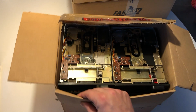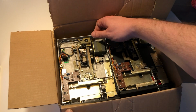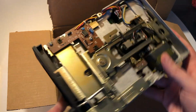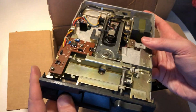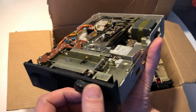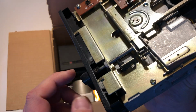Next up, we have a very heavy box, which is completely filled up with hardware. I'm guessing 2 floppy drives. I have a feeling these will probably be 360K drives, so they will make for an excellent XT build. Probably end up putting them in a 386 or 486 system to work with 360K floppies. So drive mechanism seems to work fine. That's good.